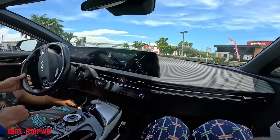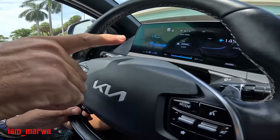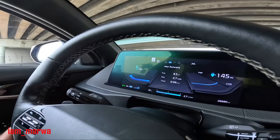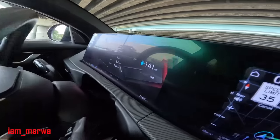Oh my God. This vehicle has three modes. Economy. Normal. And sport. Look what I have. Look over here. This is economy. See, it's normal now. And when it's turned to sport, look what happens. Everything turns red. Because it's ready to go.